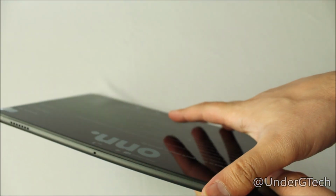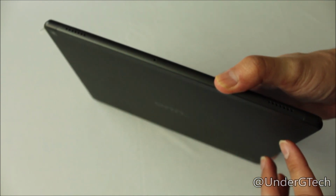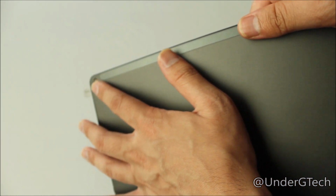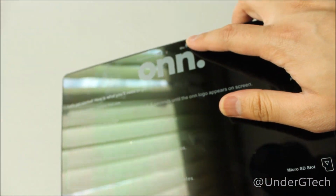And then on top, there is another microphone along with 2 speaker grills, and they do emit from both sides. At least that's what it was last time. I'm assuming they haven't changed anything there. The rear camera is back there, it's not protruding at all, and then a front camera on top.